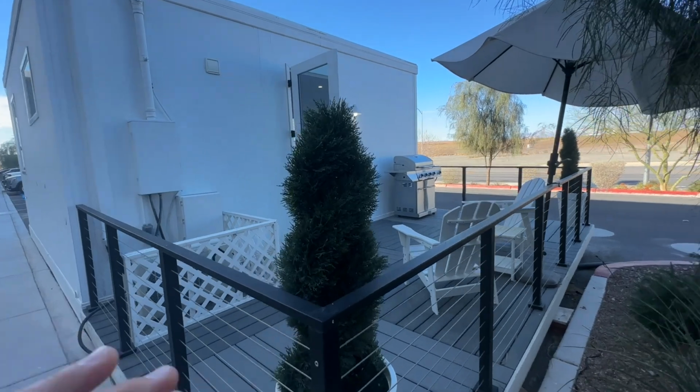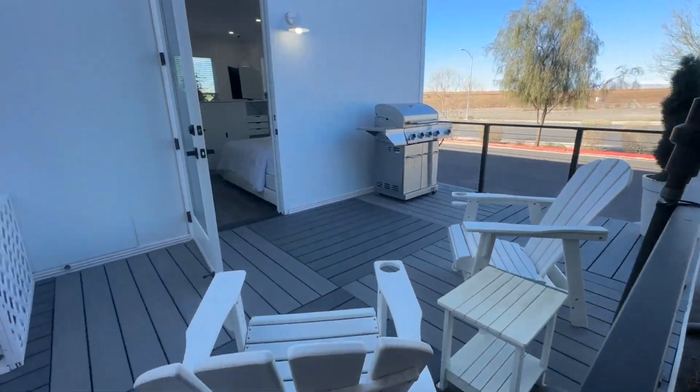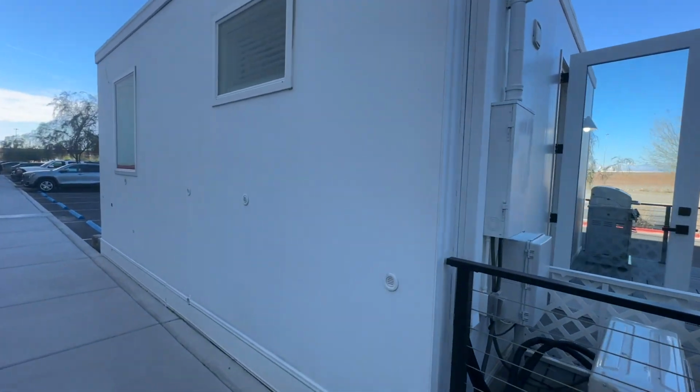This is a nice outdoor living space that they've attached to it. See, the front of it's on this side. Just a clean, modern look.